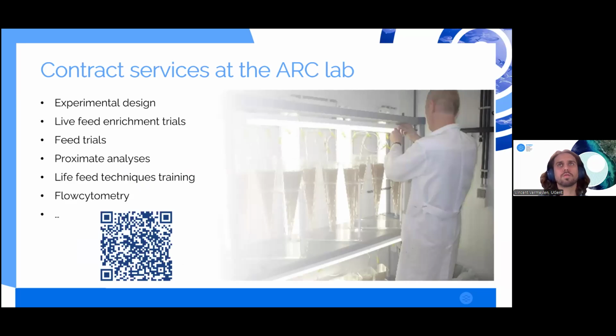Finally, our contract services in the lab cover different aspects. You can see here a few examples or the most common ones. It ranges from experimental design to live feed enrichment trials, feed trials. A lot of proximate analyses are requested. Live feed technique trainings are often organized, and flow cytometry can be one of the analyses as well. I placed the QR code here should you be interested to see what else we can offer for you. So feel free to visit it.